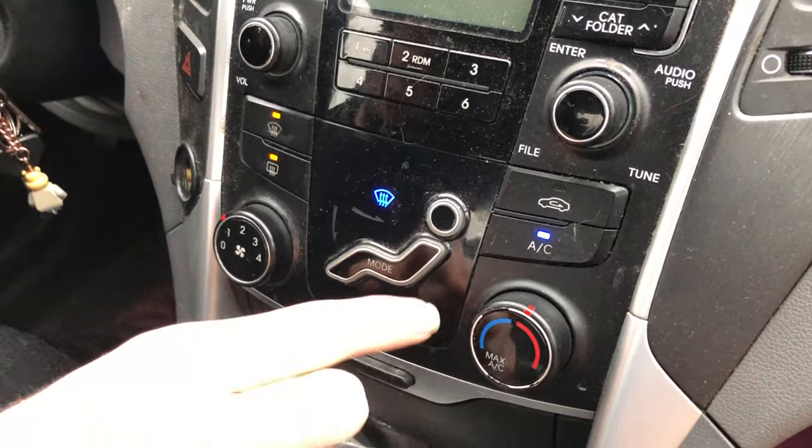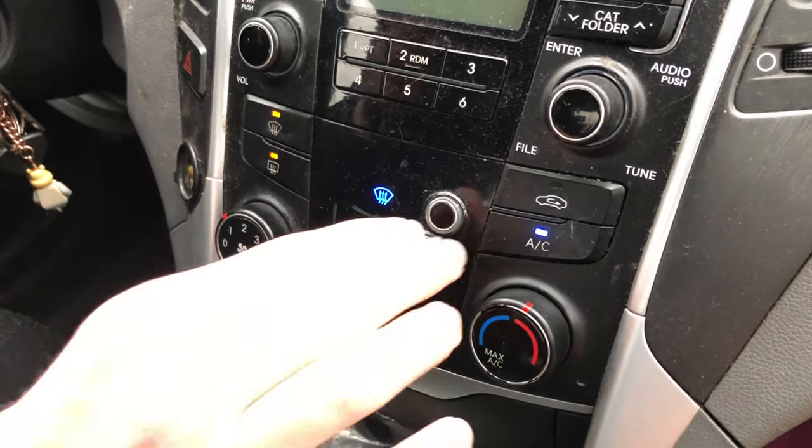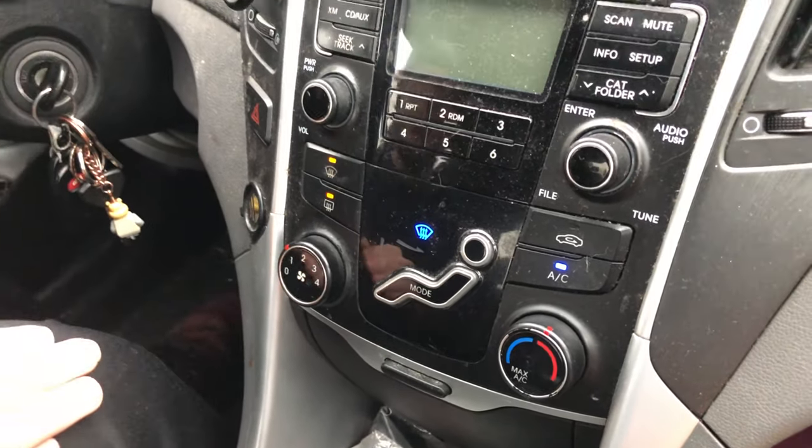Question number 4 of the interview section is, what is the most outlandish feature of the 2011 Hyundai Sonata? This would be the massive airflow feature you are provided with in this vehicle. Kind of a unique touch on Hyundai's part.